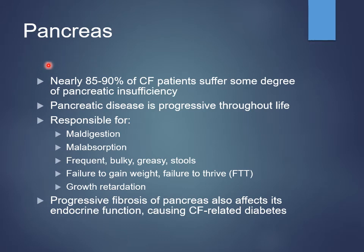All right, so the pancreas is going to be another big thing here, where these patients are going to have some degree of pancreatic insufficiency, and it depends on their mutation how severe they are. But this disease is going to be progressive throughout life, because the exocrine secretions stay within the pancreas, and you're going to have autodigestion over time. Eventually, you're going to see decreased ability to release insulin. You're going to find diabetes associated with this, so it's not uncommon to find these patients on insulin as well.